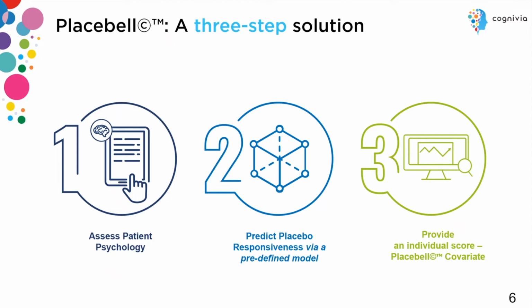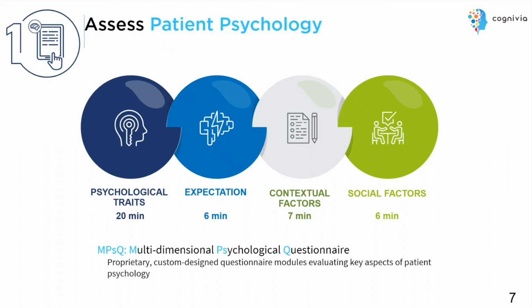So in a little bit more detail, first thing we need to do is assess patient psychology. And we do this using our MPSQ, which stands for Multidimensional Psychological Questionnaire. It's a proprietary questionnaire that's been developed by Cognivia that evaluates key aspects of patient psychology related to the placebo response. These things might be psychological traits, expectation, the patient's perception of the trial, we call that contextual factors, and things like social factors. So maybe the motivations for the patient participating in the trial and how they may be influenced by people in their social groups.